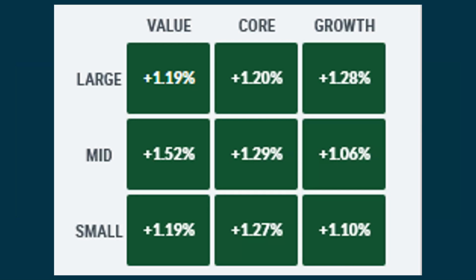economy. Another thing, this is when I talked about value and growth. With the large caps, growth did well. It was up 1.28%. Value was up 1.19%. Okay, so growth outperformed. But when you look at the mid caps and small caps, you see that value outperformed growth. Just a little thing to be aware of.